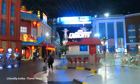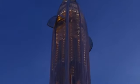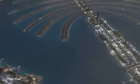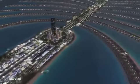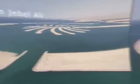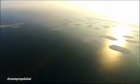Dubai may have the world's tallest building, the world's largest indoor theme park, and the world's first rotating skyscraper on the way. But the city's man-made archipelagos, which are all in various stages of completion, Palm Jumeirah, Deira Islands, Palm Jebel Ali, the World Island, and Bluewaters Island, are very impressive.